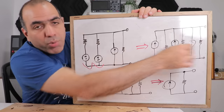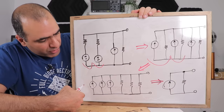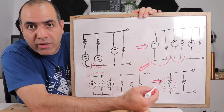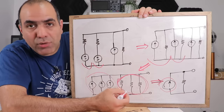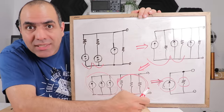And of course, when components are all in parallel, you can move them around and it doesn't affect the circuit. So you put three current sources together and three resistors together. And three current sources is equivalent to a single current source with a current equal to the sum of all those currents. And of course, I showed you how to calculate parallel resistors to get this one. So all of a sudden, this complicated circuit converts into that.